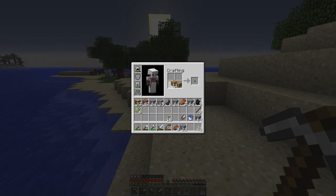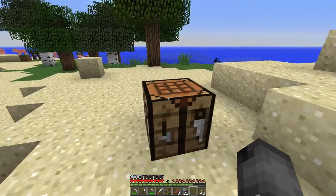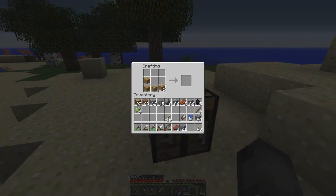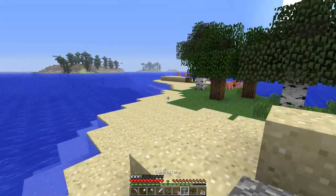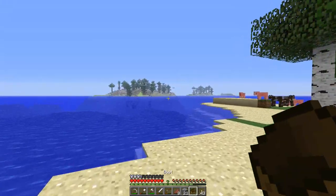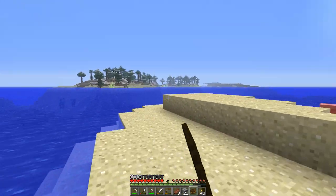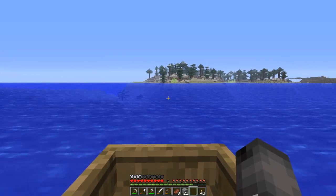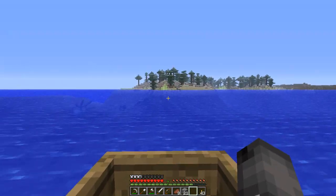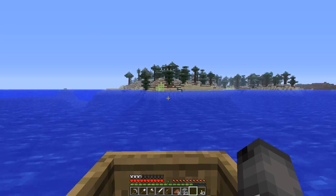Let's make ourselves... the music. I never really listen to the music too often. It's quite nice to have it actually playing. Make ourselves a little boat. We'll sail over there and get those reeds. And those reeds. I thought I saw some more. Here we go. All the squid in the water. Lovely. Lovely jubbly.